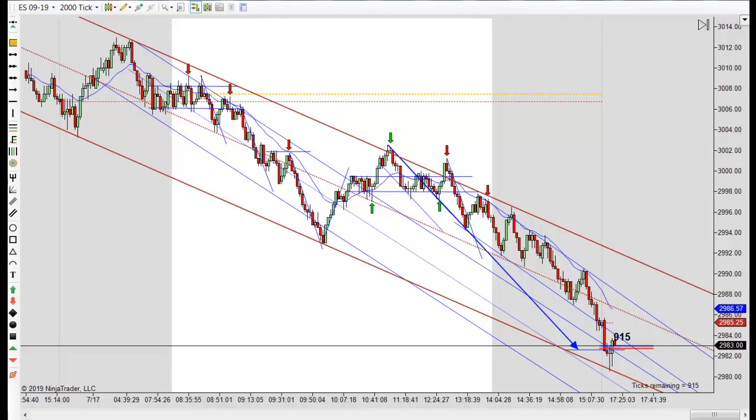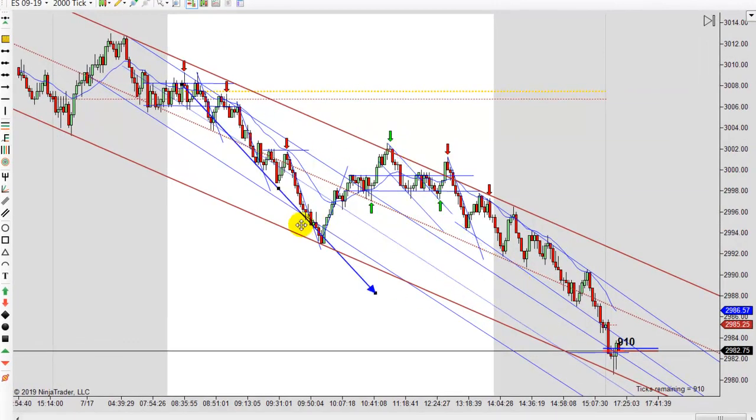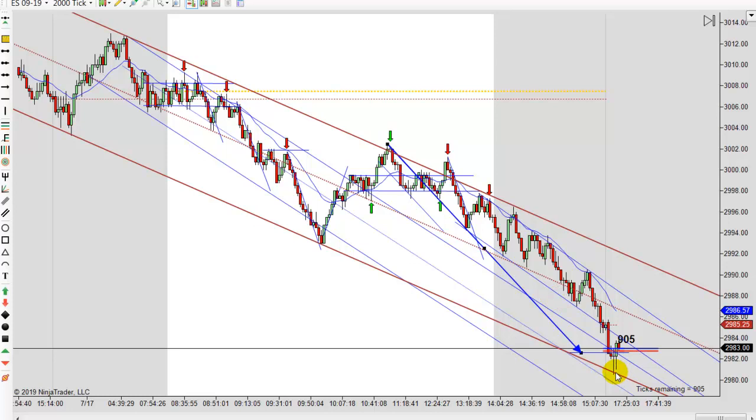It's July 17th. This will be our chart lesson for the day, and nice downtrend today. Probably the biggest move we've had in a while. Notice we had this first leg down, and then we had the correction, and then the second leg down. You can see that's pretty close to a perfect measured move. We actually went a couple of ticks further and bounced off the lower trend channel.